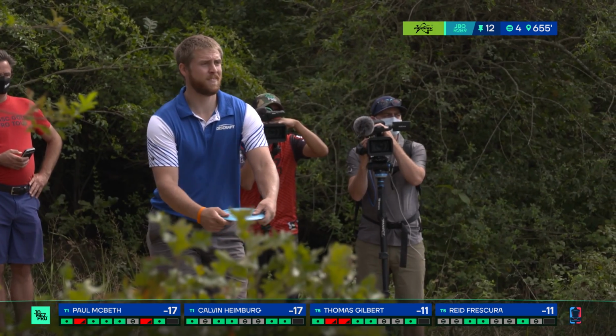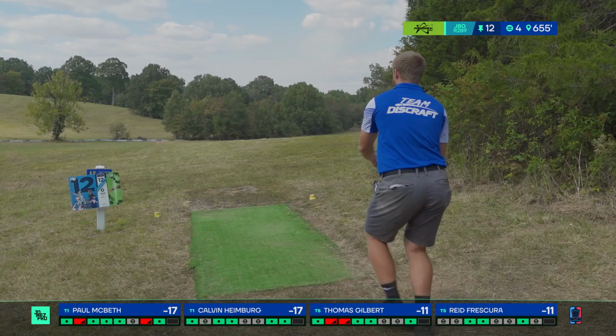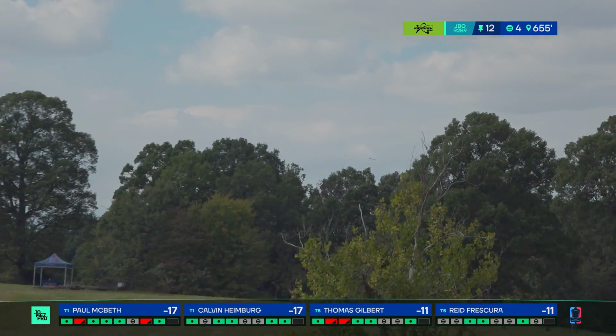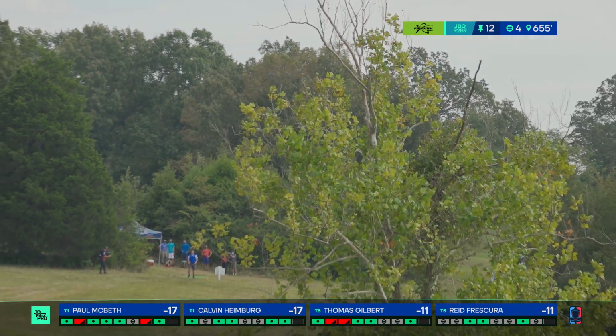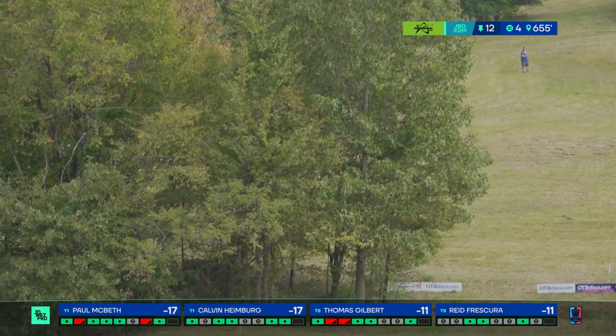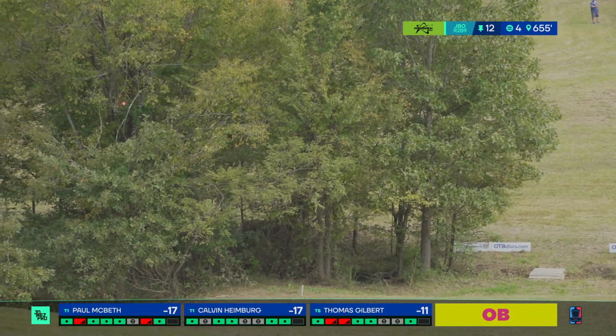Wondering if Reid goes way wide around that tree. I'm guessing. Looks like he's lining that up, but no, I think he's trying to just cut over the top and just bring it inside that. It's got to go, right? Yeah, I don't think that crossed. Yeah, that's going to be out of bounds.